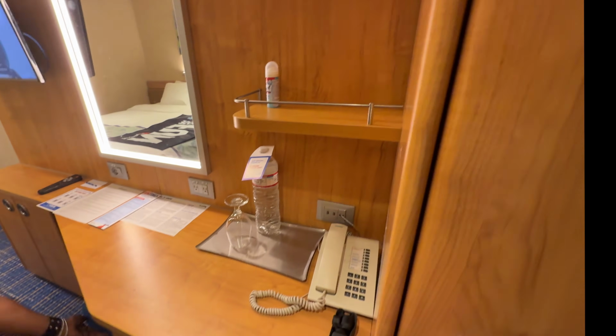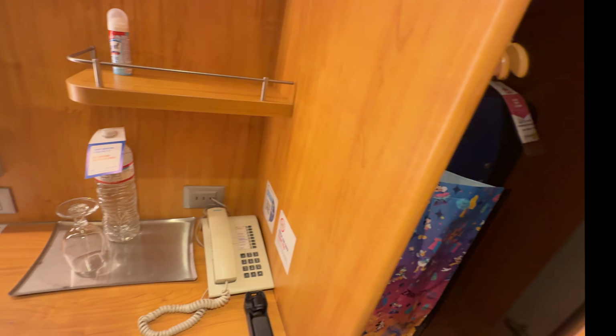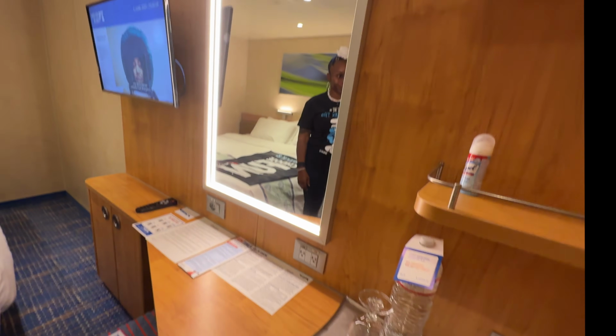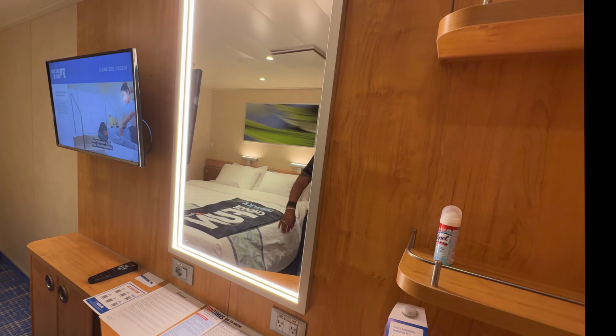All right, and then we've got over here your refrigerator / cooler. So lots of room in there to put your water bottles, soda cans. Of course, that does not get very cold. It's more like a cooler. Working our way down. Got your vanity there, and it has the lights on right now.